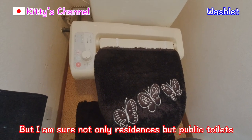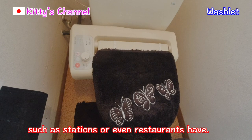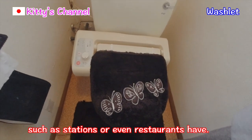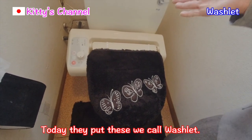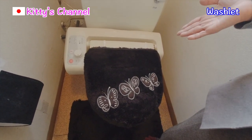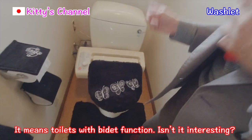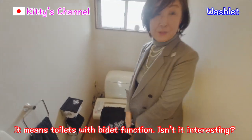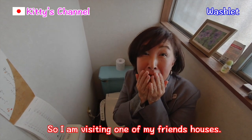But I'm sure not only residences, but public spaces such as stations or even restaurants, today they put these in. We call it washlet. Yes, washlet, it means a toilet which has a bidet function. Isn't it interesting?